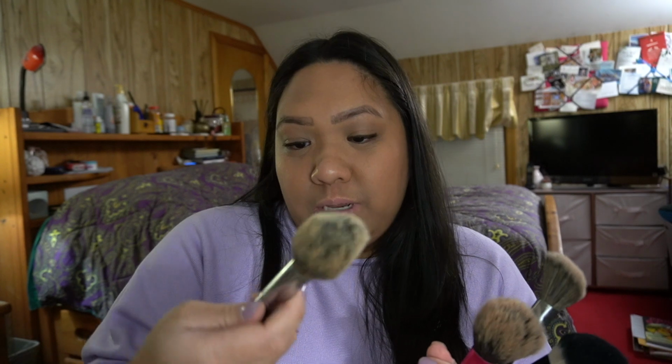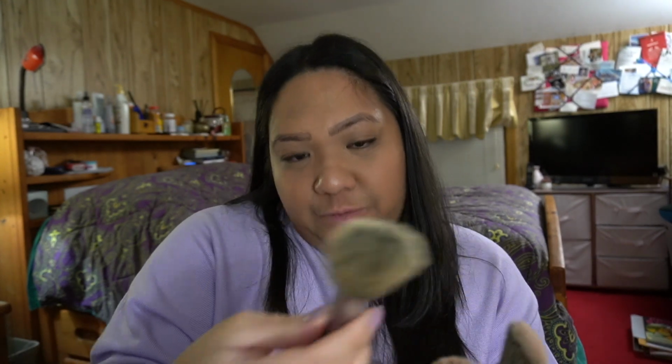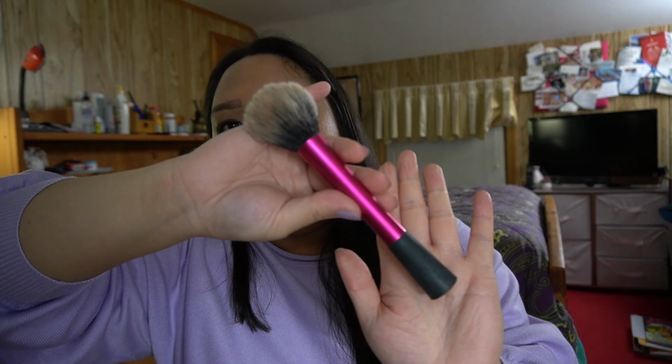Then if I'm setting my face, I'll use this brush. This one's the Morphe E3. Looks like this. Then for contouring, I'll use this. It's just a Real Techniques brush. Again, I don't think it has a number or anything. Oh, it's a blush brush actually, but I use this for contouring. So it looks like this.